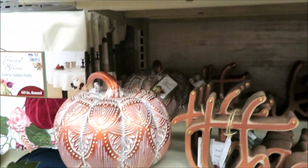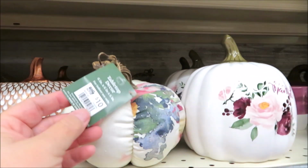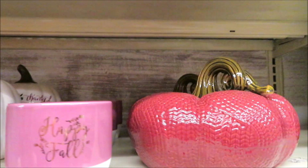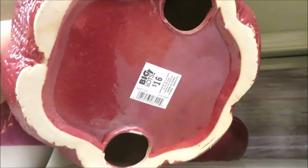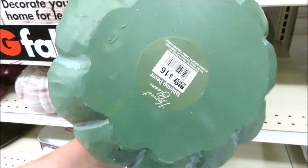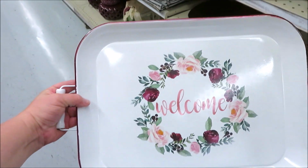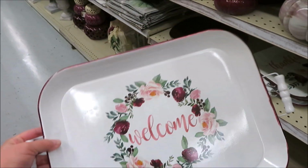They are calling these pumpkins gold and rose gold, but they do look more copper in person. Some of the smaller floral pumpkins, and this one for $12. I love this squatty ceramic burgundy version for $16. Down below, green and gold, also for $16, and some trays. If these don't take you back to the 80s and home decor, I don't know what will.